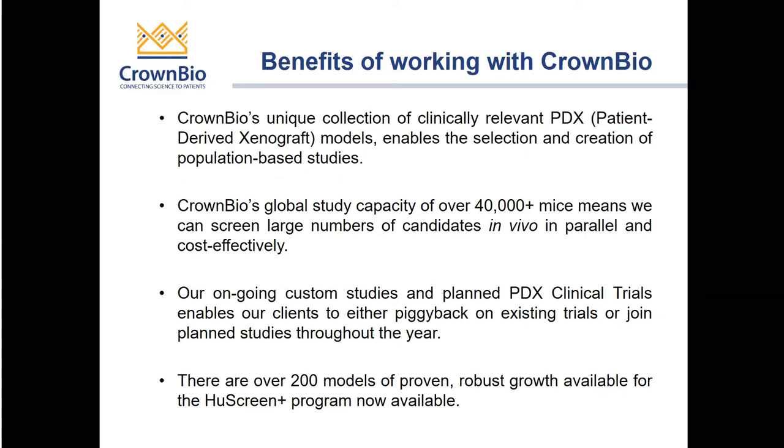Some of the benefits of working with Crown is that you can have access to our unique collection of clinically relevant patient-derived xenograft models, and this will enable the selection and creation of a population-based study. We do have a global capacity of over 40,000 mice, which means we can screen a large number of candidates in vivo in parallel, and it can be very cost-effective. Crown is extremely flexible. It offers clients to join either existing trials or planned studies throughout the year, and we have over 200 models of proven robust growth characteristics available to choose from for this HuScreen Plus offering.